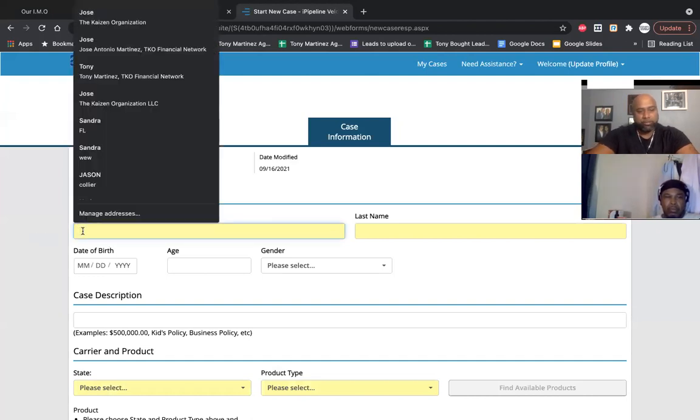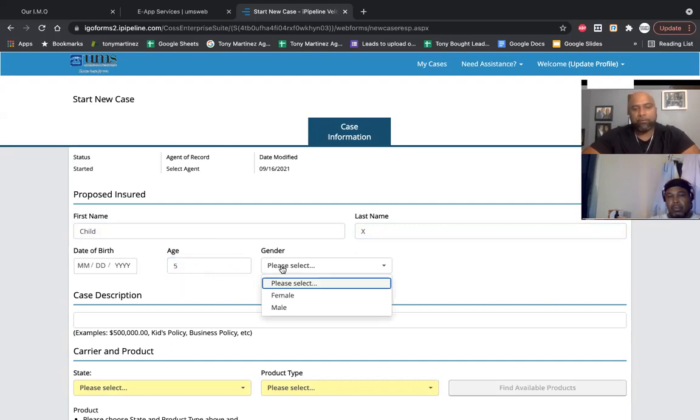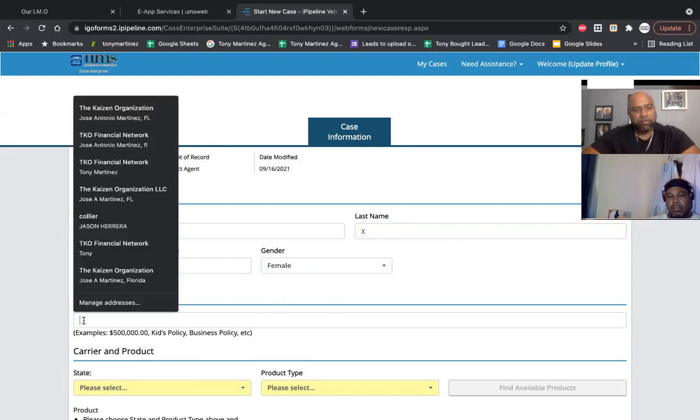Let's see here. We're going to do child X. I don't want their names. So Eddie, don't give me their names, but give me the date of birth of one of them. In that case, I might just, because I don't have the exact date of birth right now, just to let you know. What's their age? One is 5, one is 6. All right, so we'll do a 5-year-old girl or boy? Girl. Okay, girl.